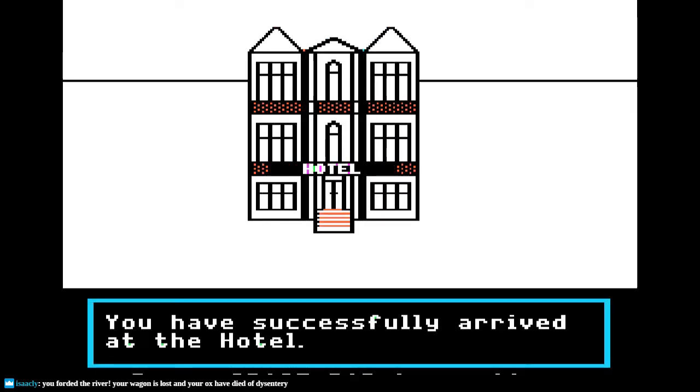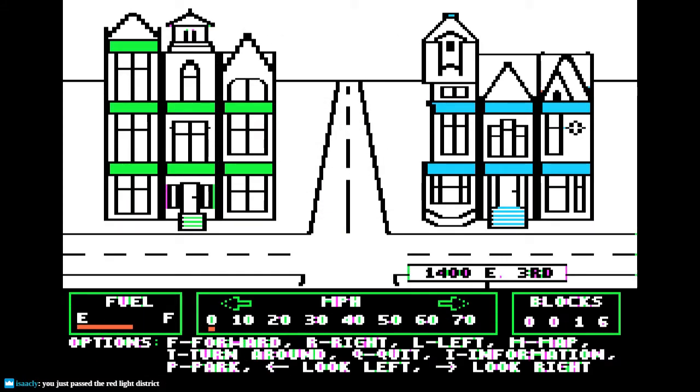All right, we've arrived at the hotel. Goodness knows what we were shopping for here. Perhaps it's better left unsaid. We've got one more thing to reach. All right, so now we've got to make our way back to Central Park, basically.